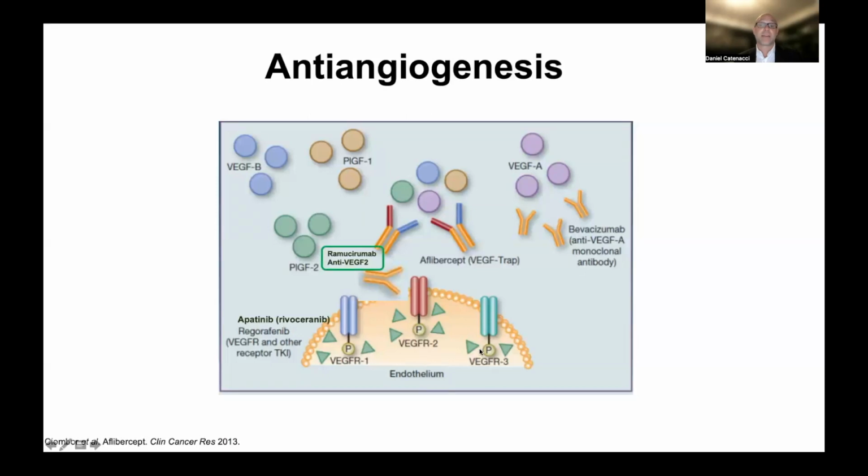receptors on the inside. So in second line gastroesophageal cancer, the studies that we're going to focus on are with ramucirumab that are binding directly, inhibiting this receptor. In later line therapy, we're going to be talking about regorafenib, which again is a tyrosine kinase inhibitor and binds on the inside of these receptors.